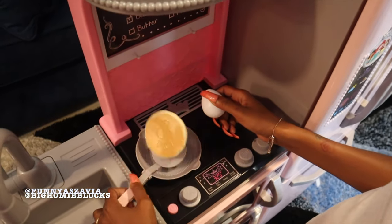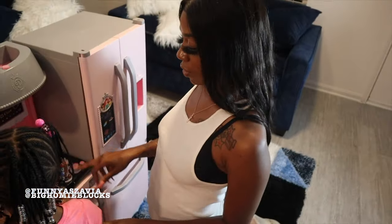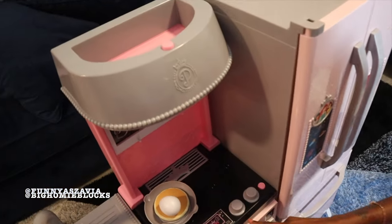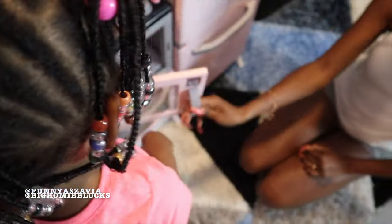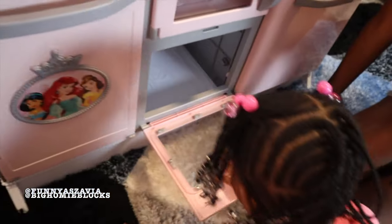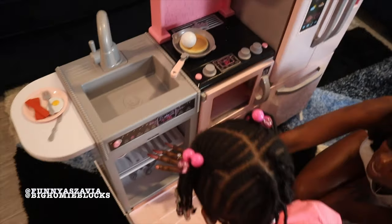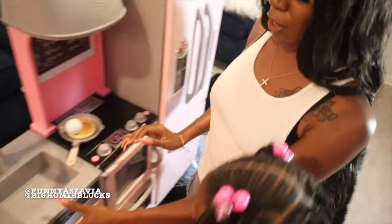Yep. Oh, okay. This her egg. And then, y'all, I like this thing because it talks. So, it says time to cook. It tells you when the stove on. You can set the temperature. This is her microwave. Put some food in there. This is her oven. Yeah, put some cakes. This is her dishwasher, where she got her dishes in there already. She got her plates in there and her spoon. And y'all, she wanna run her sink.